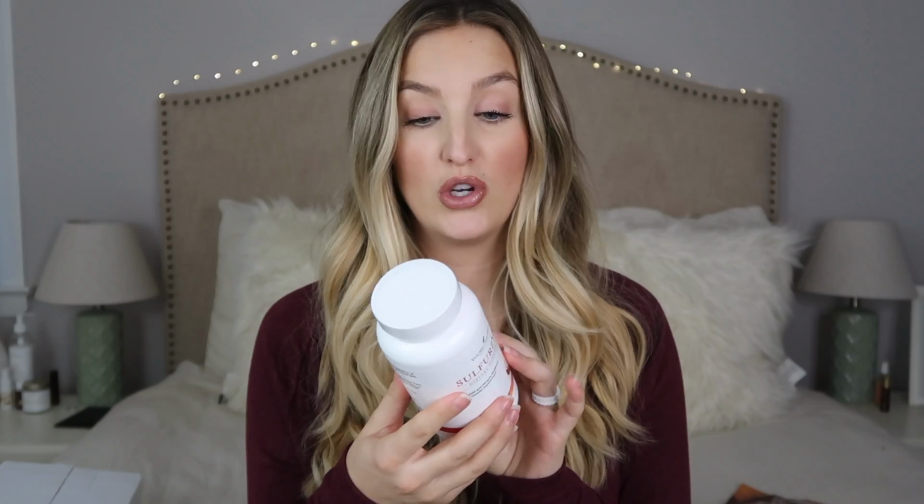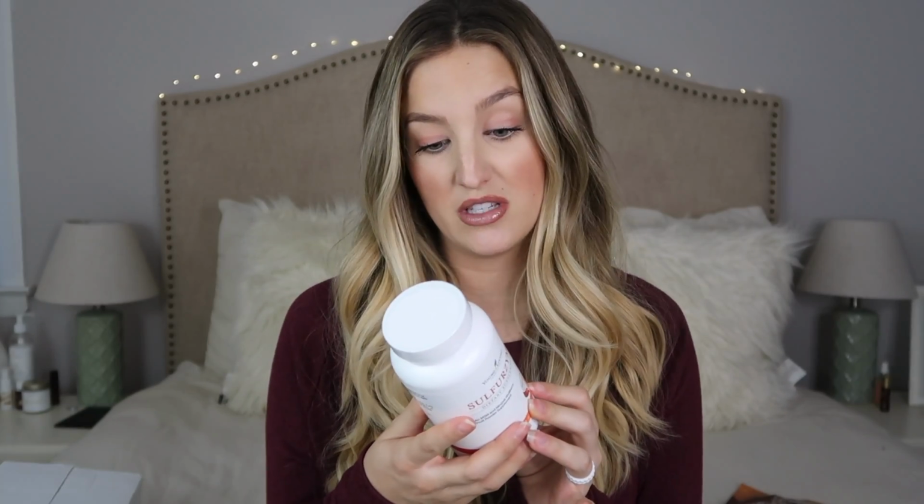And then I also picked up, this is new to me, Sulfur Zine. This is a powder. It also comes in capsule form, but it is a really amazing supplement for hair, skin, and nails. Not only does it have Ningxia wolfberry, which is like a goji berry, super high in antioxidants, we drink the Ningxia Red juice every single day. It's amazing. But it also has MSM in it, which if you Google it, is pretty interesting stuff.